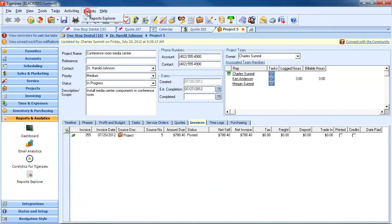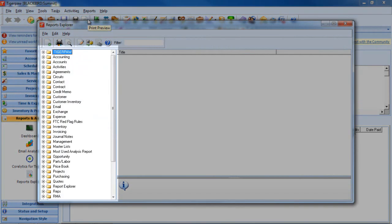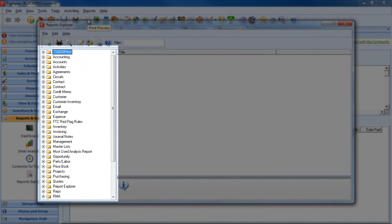This is Tigerpaw's Reports Explorer. These are the categories of the reports we ship. We're shipping well over 600 Crystal Reports with Tigerpaw.